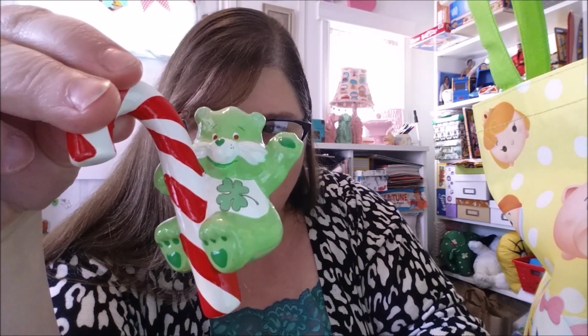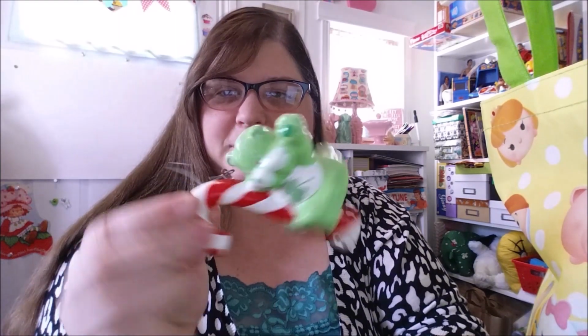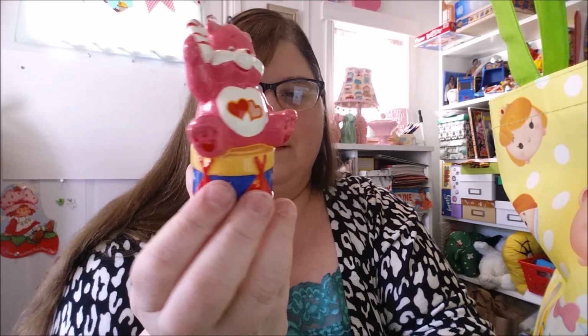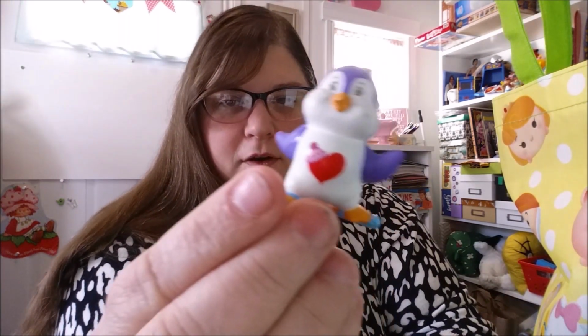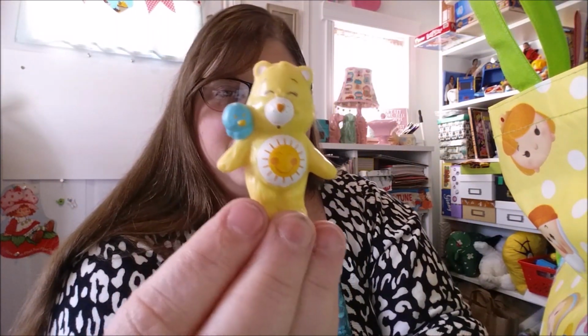This is Good Luck Bear. Isn't he cute? They're little Christmas ornaments. Then there's another one. She's on a little drum. And then another Care Bear. This is just a little PVC figure. That's a cousin, and those ones are a little harder to find. But I also got a Funshine Bear.